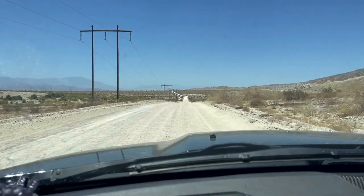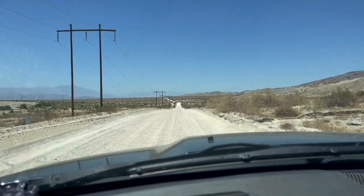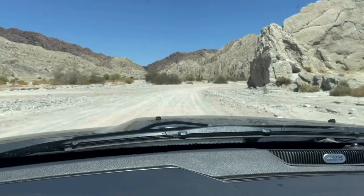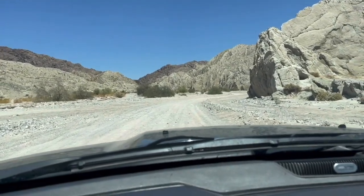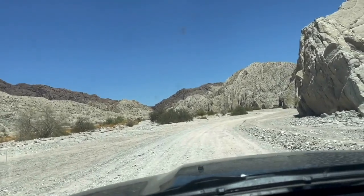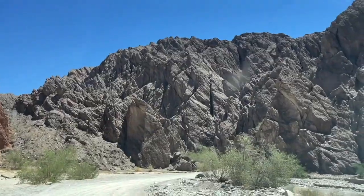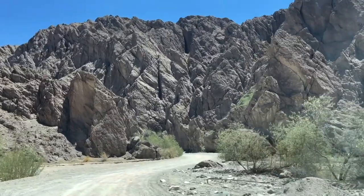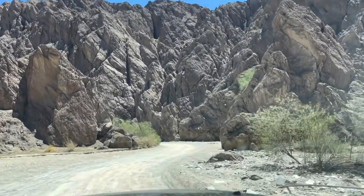The Mecca Hills Wilderness contains over 26,000 acres of BLM land. It is located 15 miles southeast of Indio, California. I got no cell phone coverage out here. We did so well. We made it all the way up to Painted Canyon to the trailhead.